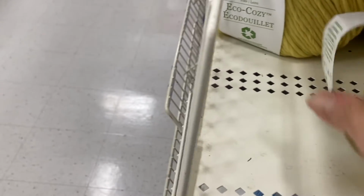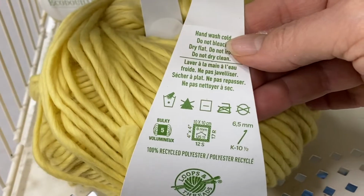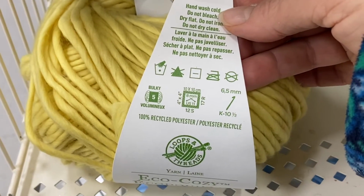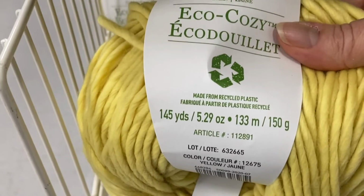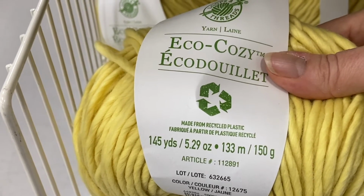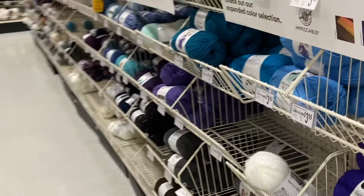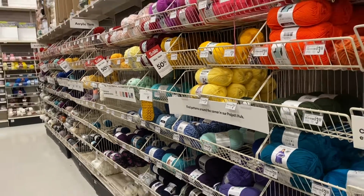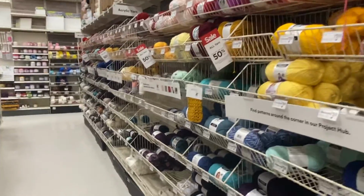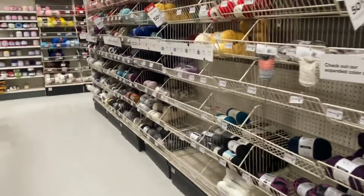It's either number 5 or 6 at first feel. Yes, number 5. Yeah, polyester. Well, there we go. That explains it. 145 yards, 5.29 ounces. Okay, so let's take a quick look, so we have other places to go, things to do and see. More empty, a lot of empty shelves.